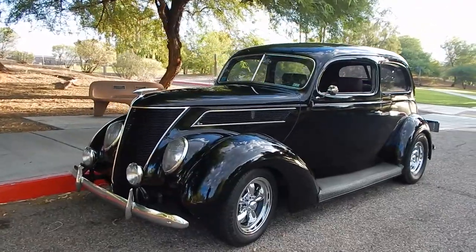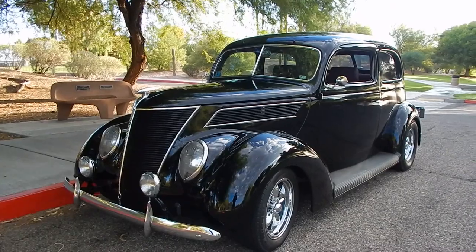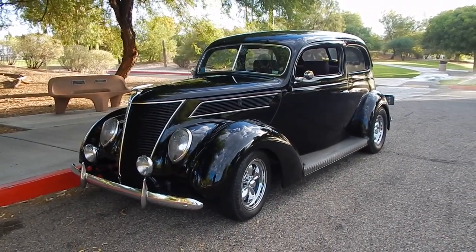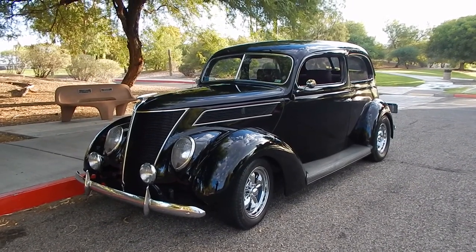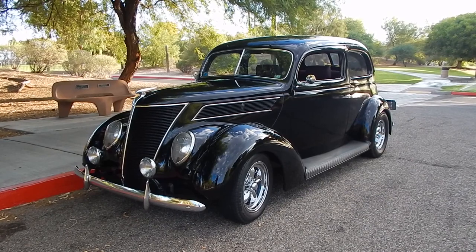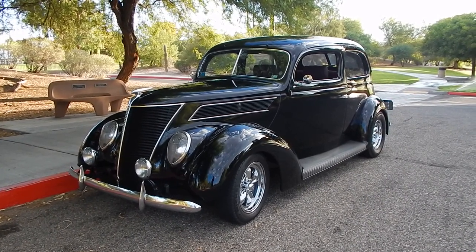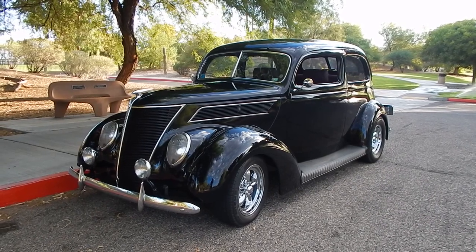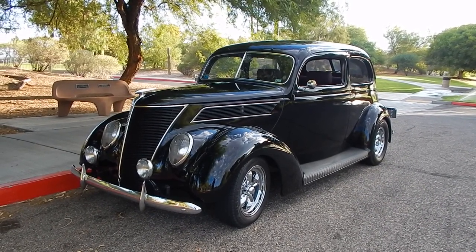The current owners owned this car for a little over 12 years, and we know its history here in Havasu prior to that. So, a very nicely built car. Underneath the hood is a 350 Chevy V8. It has a Turbo 350 transmission, a Ford 8-inch rear differential with 2.79 gear ratio, which is very nice because you can drive this thing down the highway.